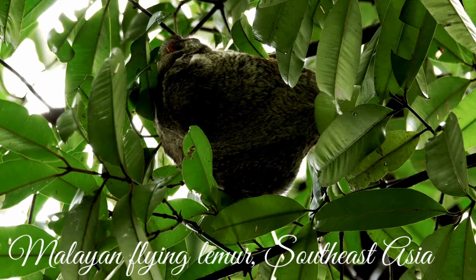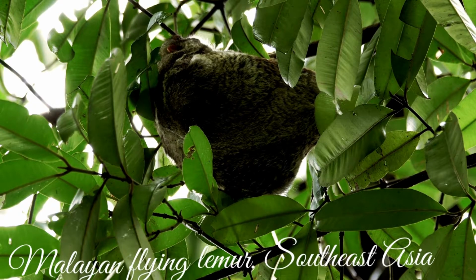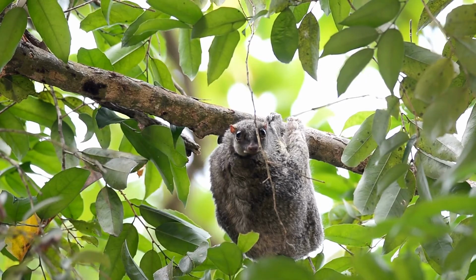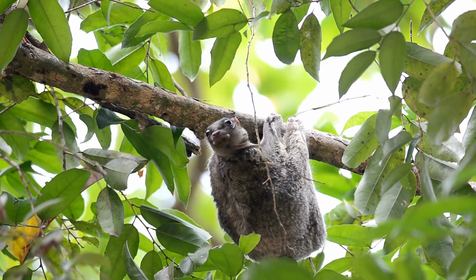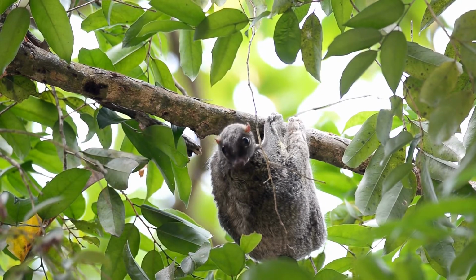Malayan flying lemur, Southeast Asia. Bird, that is. It's an aircraft. No, a flying lemur is in sight. In actuality, the Malayan flying lemur cannot fly. It can jump among the trees with the finest elegance because of the membrane that runs from its neck to its toes.